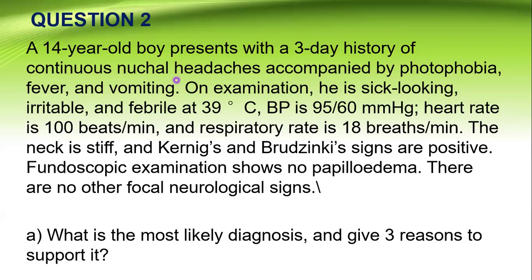For meningismus, the triad is usually headache, which is there, neck stiffness, which is there, and photophobia, which is there. So the patient has meningismus. And then they have a fever, 39 degrees Celsius. Do they have altered mental status, or basically are they confused? We know that they are not, because there are no other focal neurological signs. But from what I've explained, you've already got your 3 reasons.